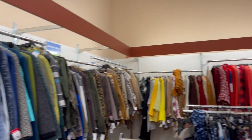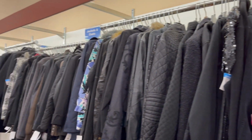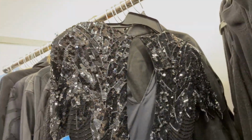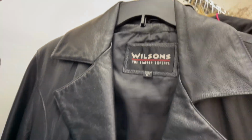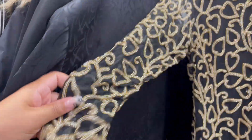And then I'm giving you an overview of the section. This was literally it. It wasn't big at all. But I will say that this store had quite a few of these sequin pieces in it. This dress is to die for. If I could find one of these, I'm still on the hunt in my size, I would for sure 100% get it. And then they did have a good selection of leather jackets and blazers and things, but I'm, you know, set.